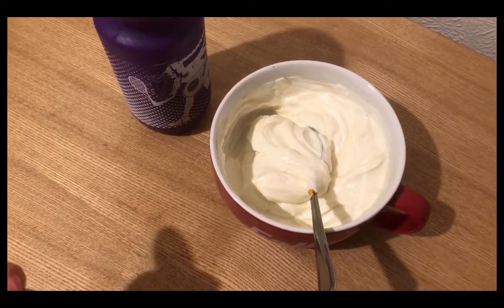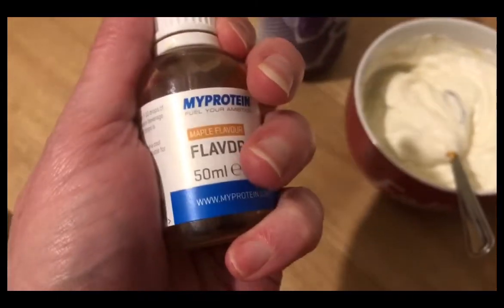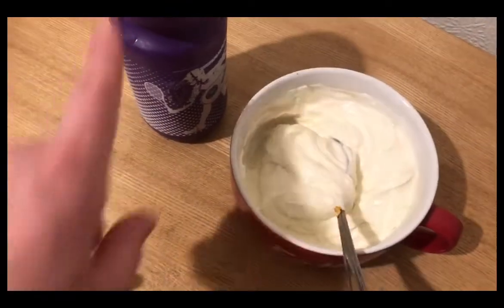For a snack, I'm having some Lidl Sky Isle yoghurt. There's a whole pot there. I've weighed it out. There's 315 grams, so that's 4 smart points. And I've got some MyProtein maple flavoured flavour drops in there, so that's 4 smart points for my snack. And I'm having some squash as well.